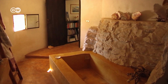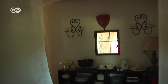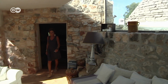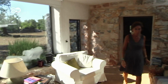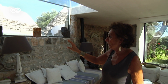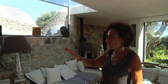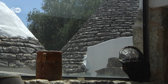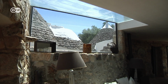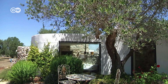What used to be a dwelling place for poor farmers has been turned into a luxurious house with 200 square meters in area. Elisabetta Cerioli's favorite spot is the light-filled living room. This is the rear of the main trullo, and here I had large glass walls installed to let in more light and to protect against the wind and the cold in winter. You feel as though you're sitting outside, but you're in the warm house.